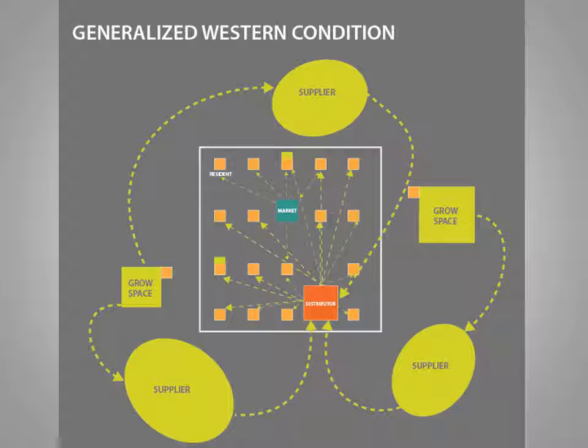Analysis of the existing Western conditions shows that many growers, suppliers, and distributors utilize large amounts of resources and time to transfer goods directly to consumers. This can largely be contributed to a lack of growing space as well as local agricultural knowledge among users.